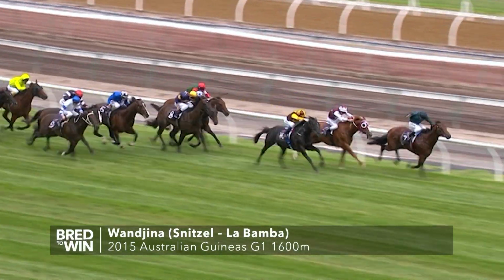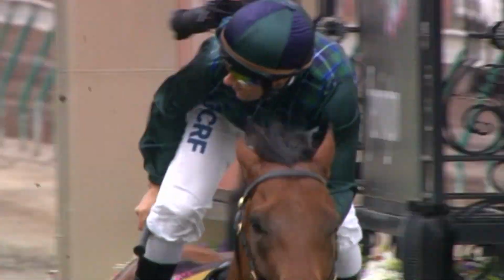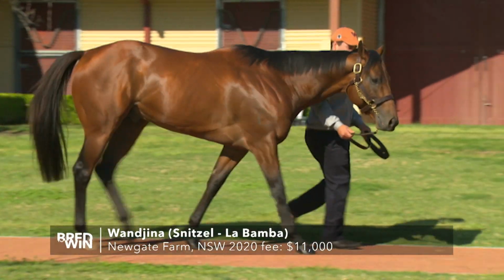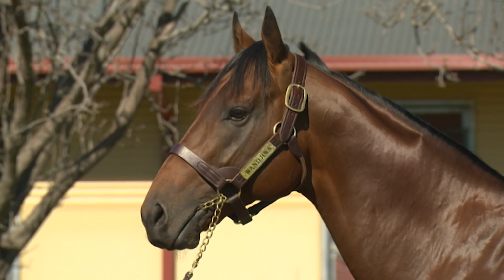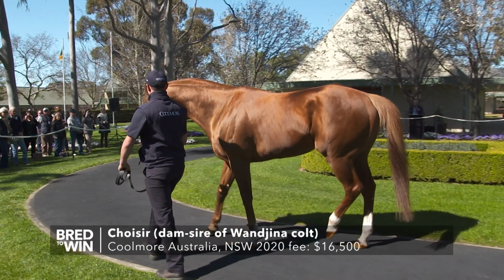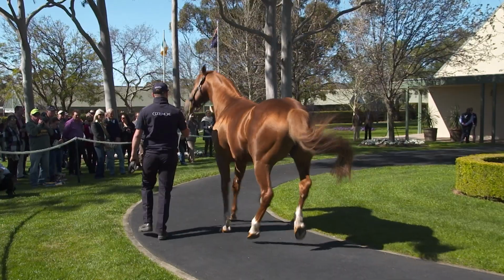Wandjina in front of Stratum Star, Alpine Eagle coming home. Wandjina is a regally bred Australian Guineas winner and started with a service fee of $33,000 at Newgate Farm. If you're buying into a foal to resell, the rough costs for a year are probably between $20,000 to $25,000, so around $5,000 to $6,000 for a quarter share. So for the $2,000 outlay, he needed to make around $30,000 for me to break even at the very least.